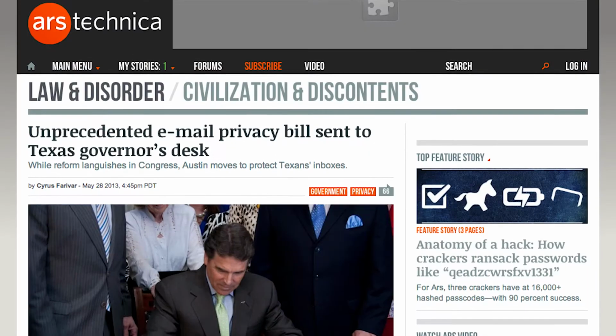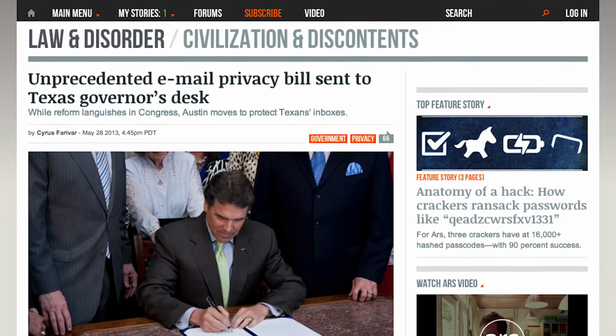Here's an article that I'm sure all of us will be proud of from Ars Technica. Unprecedented email privacy bill sent to Texas governor's desk. Texas is about to enact probably the most robust bill that we've ever seen for email privacy that requires law enforcement agencies to get warrants to be able to access inboxes, any of that type of information. Law enforcement has to get warrants. They can't freely tap your inbox, which is great because I think that is probably one of the biggest concerns right now with email security, is that the government, states can do whatever they like, really, and access your inbox no matter what their reason is.